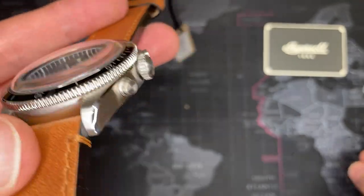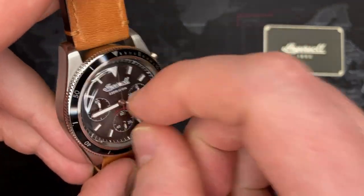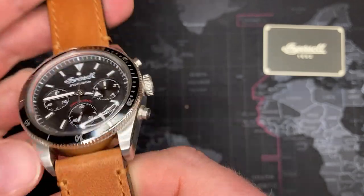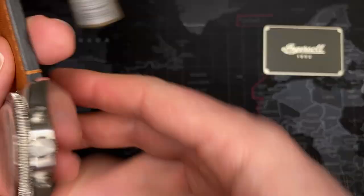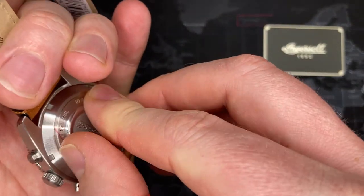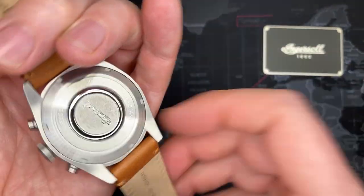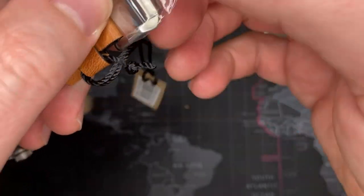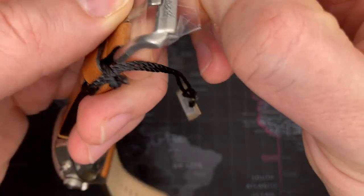Gosh, man, this is good. Look at that. This is glass. This is mineral crystal. It's domed and it's mineral crystal. I'm so excited. Damn, this watch is good. Oh, I'm so glad I got this watch. I'm gonna get this thing off. This is gonna kill me. It's gonna take up like all the video.